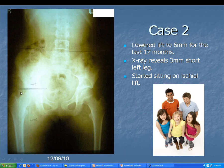So we think that's what happens: the actual transfer of weight. About one-third more of body weight is on the short leg side, and it actually gets bigger as the leg length difference is bigger. So, for example, if you had a 5 millimeter leg length difference, you wouldn't have as much weight being transferred to the short leg side as if you had a 10 or 12 millimeter leg length difference.